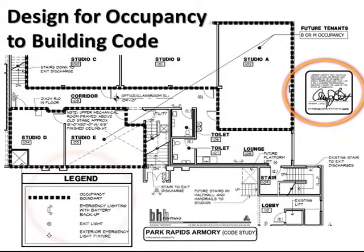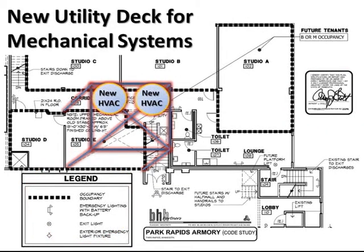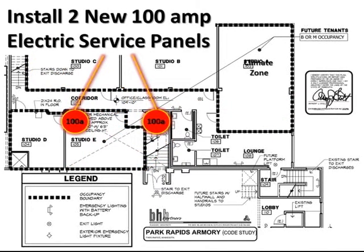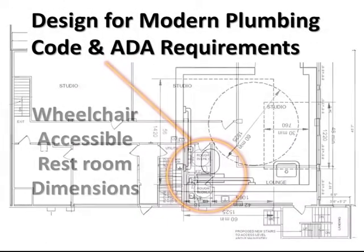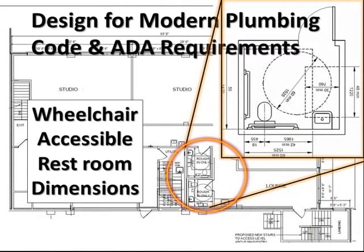The 2nd floor of the building is now redesigned for occupancy to modern standards, including 2 new furnaces with separate climate zones to control energy costs, and 2 100-amp electric service panels, along with 2 wheelchair accessible restrooms designed into the classroom level of the annex.